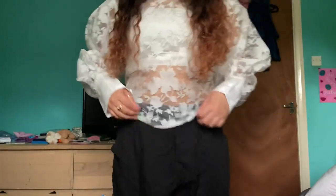Yeah, I just really like it. I don't know when I'll wear it or where I'll wear it, but I just really liked it, so I bought it. I didn't tuck this in properly, lol. Let me just hold it.